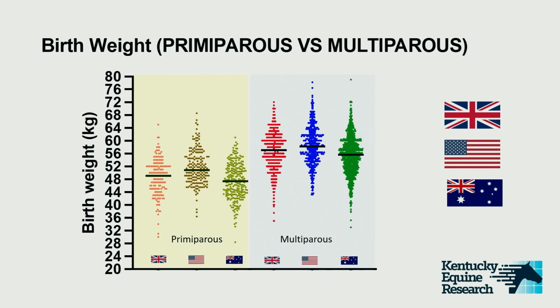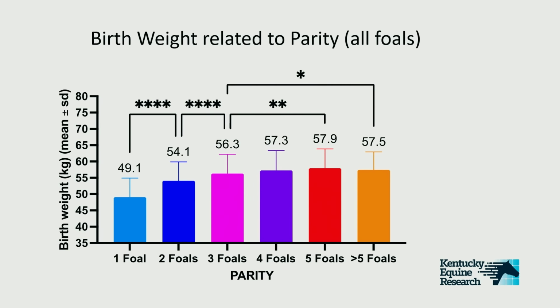So now let's talk about dividing the primiparous foal from the multiparous foal. Pascal mentioned that this morning, and there is a big difference between those. This slide just shows all of the data. On the left-hand side, we have all the primiparous foals, so that's the first foal out of the mare, and on the right, all of the multiparous foals. And what we found, as a lot of people have, is that parity makes a big difference. Particularly the first foal is quite a bit smaller than subsequent foals.